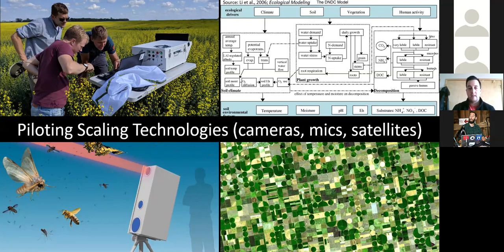So this is one of the most exciting, fun components of this work, really digging into these emerging technologies. And using these technologies for things they weren't designed to be used for is pretty fun.